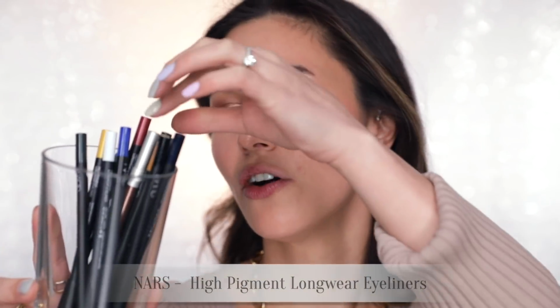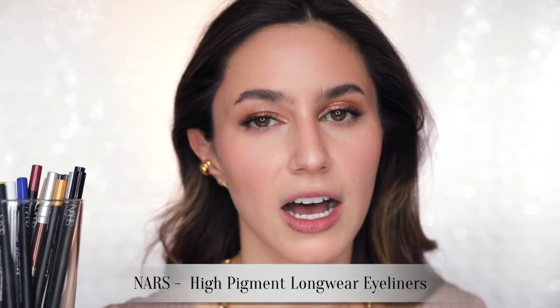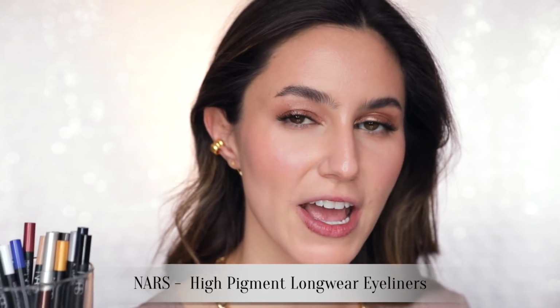So on my table here, I've got the whole collection of the NARS High Pigment Long Wear Eyeliners. These are delightful. They are consistently awesome between each shade. They're creamy, they're pigmented, they give you a little bit of time to play and to smudge, but then they set genuinely bulletproof. They don't smudge, they don't flake or anything like that.